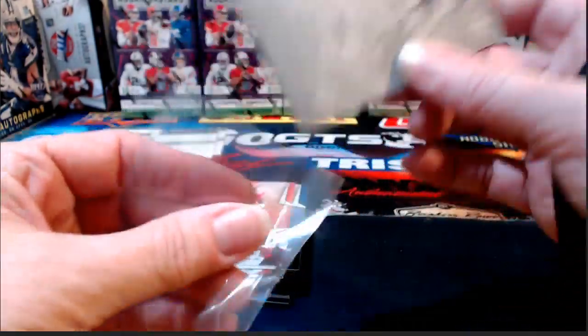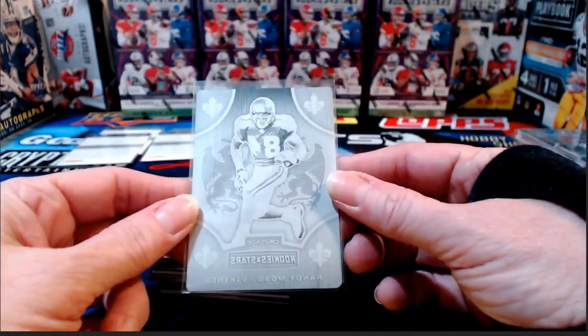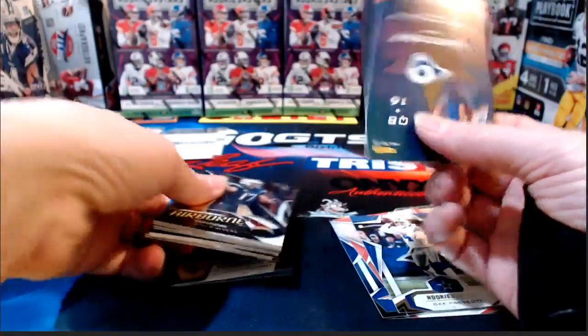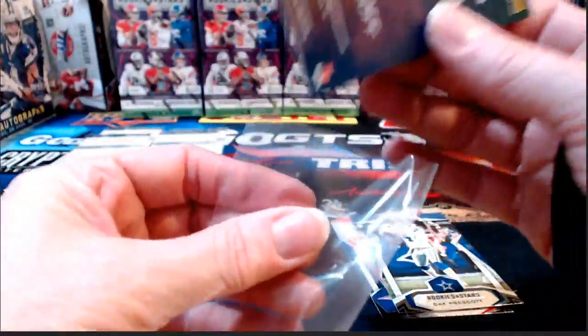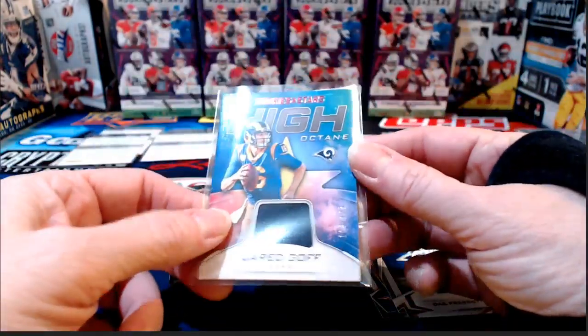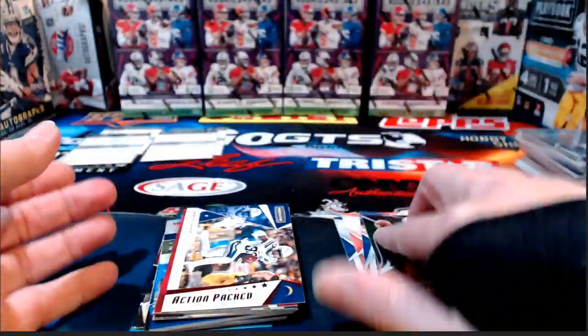Share with the class. So this is what I believe is our fourth one of one tonight. Randy Moss and the Vikings with a printing plate. Same as with the other one, you might have some surface wear, scratches, minor dents, dings, bends, etc. because it was used in the actual making of the card. Jared Goff and the Rams, that is numbered to 125. I don't think that's going to be numbered. We'll flip it to make sure it is not.